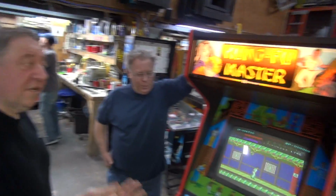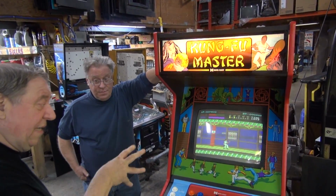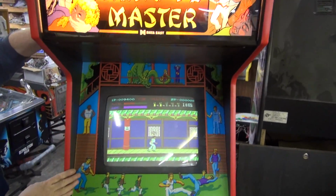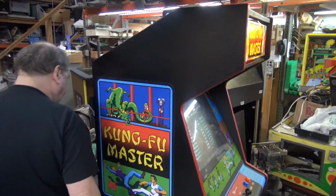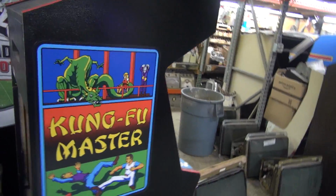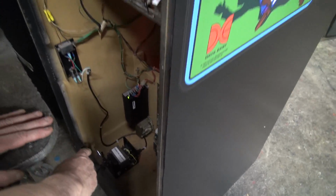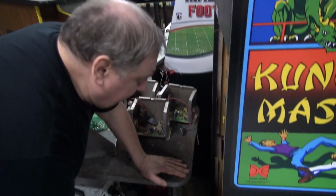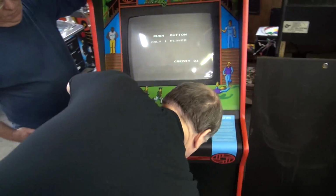Remember, we didn't have a Kung Fu Master. The customer found this on eBay. It was local to us. We went and picked it up. He bought it from the person. We picked it up, we brought it in, and we have restored it with red T molding, new artwork on the side, and most important, we have converted it to 220 volts. See right there? So it's 220 now. It's going through our converter. Even has that little plug on the end. Monitor was rebuilt too. Now, we ring up credits.